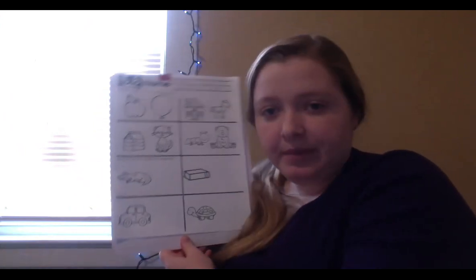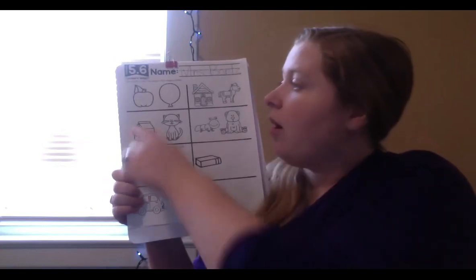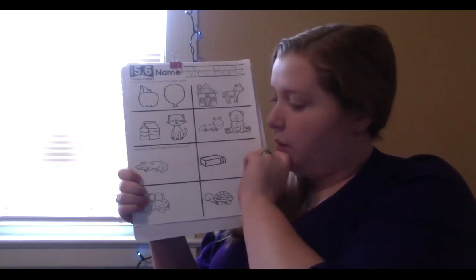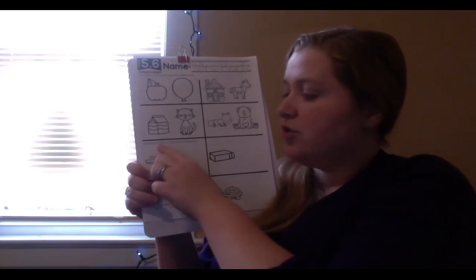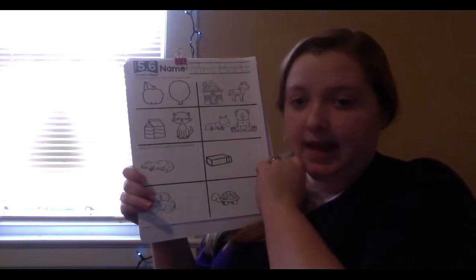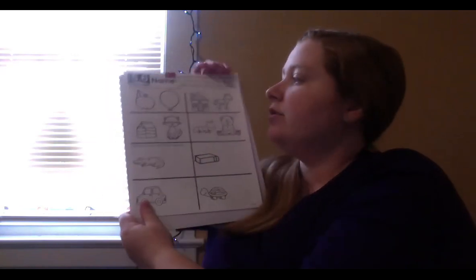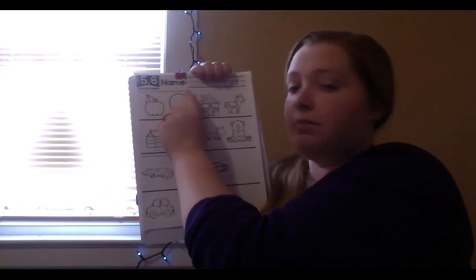Okay, so it's kind of like the game we played, but for all the ones on top, they want us to color the object that weighs more. And then on the bottom, they want us to draw an object that weighs less. But let's start off with this one right here. Okay, so it says color the object that weighs more.